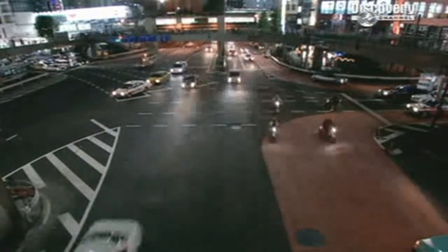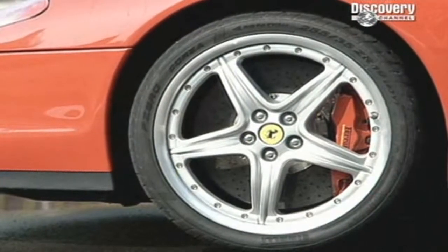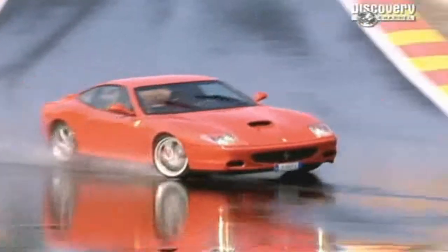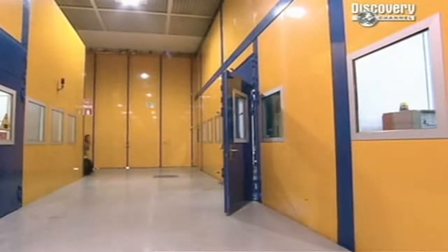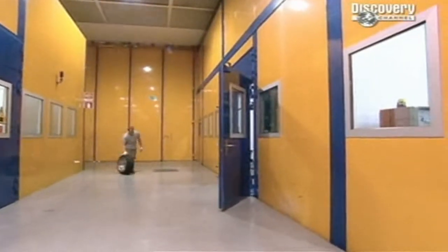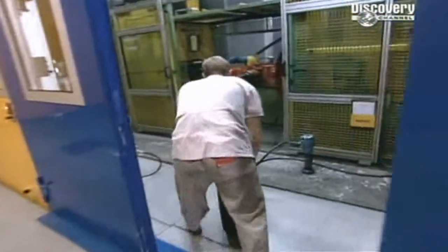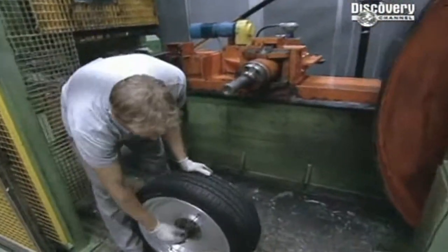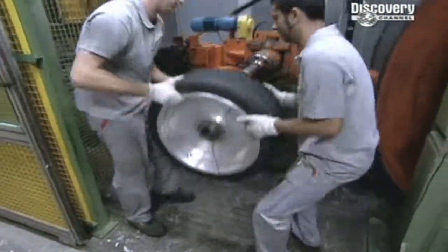Our modern lives depend on trucks, buses, cars and planes. And all these depend on tyres. Modern car tyres are expected to last a staggering 128,000 kilometres and still be safe. So, how do they do it? This is a normal road tyre, but it's about to be treated as if it were in a Formula One race.